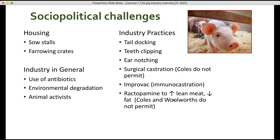And the biggest problem or threat animal activists cause is a breach in biosecurity. If they're going to multiple farms in a night or in a week, and you don't know the health status of the farms that they're visiting, and if they're using PPE, then obviously there's a big risk in terms of introducing disease to farms. Industry practices like tail docking, teeth clipping, ear notching, castration, immunocastration we'll talk about.